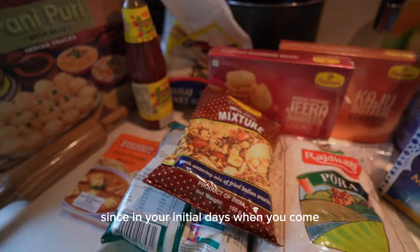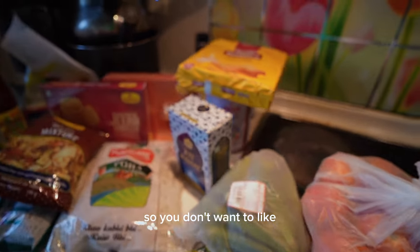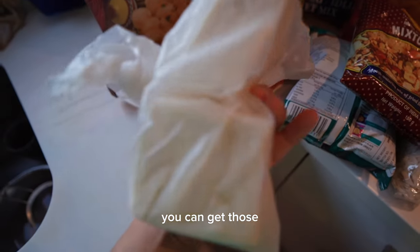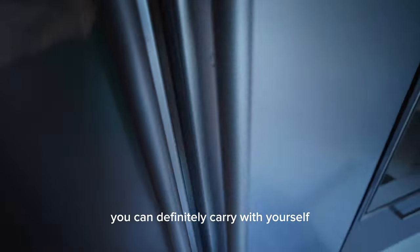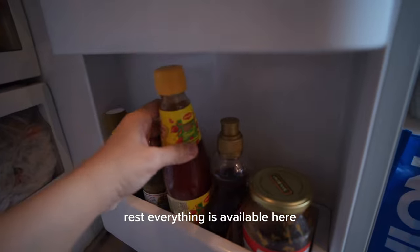All you have to carry is your basic needs stuff. Since in your initial days when you come, you are more towards hunting houses and all that, you don't want to go and buy all the kitchen utensils. So for your basic needs, you can get those utensils here. And also some of the utensils have sentimental value in your life, so those kind of stuff you can definitely carry with yourself. Rest everything is available here.